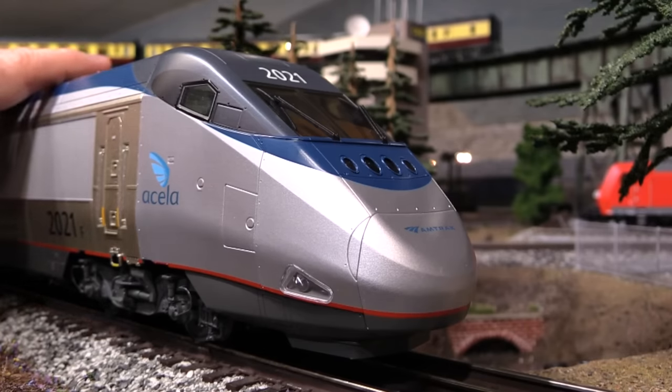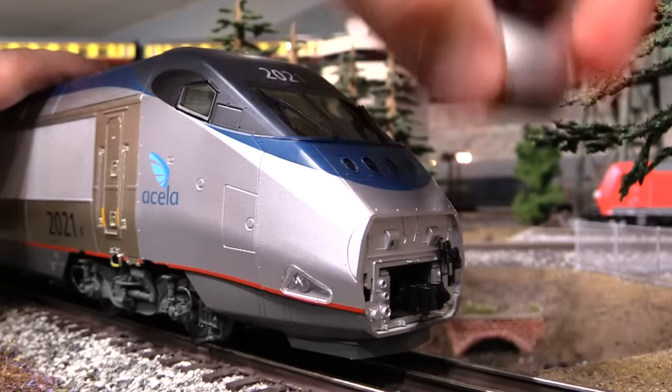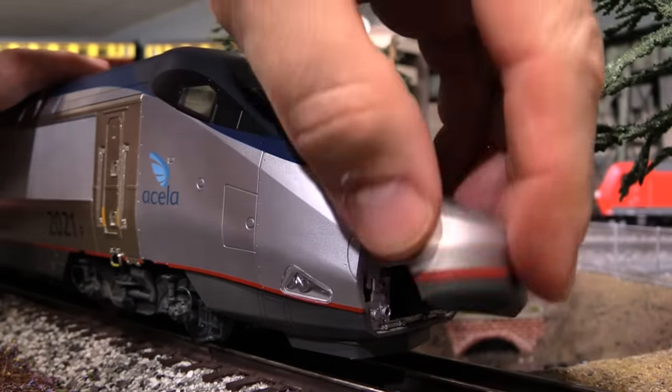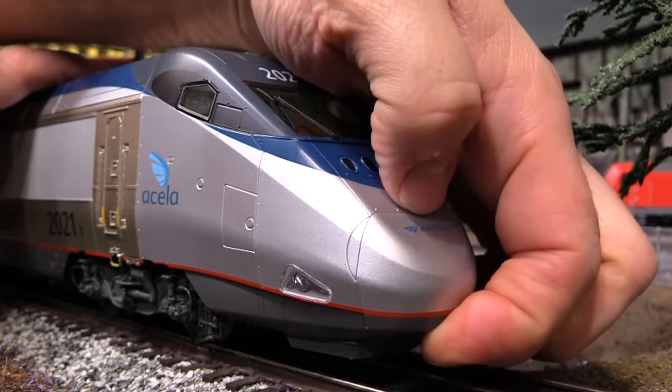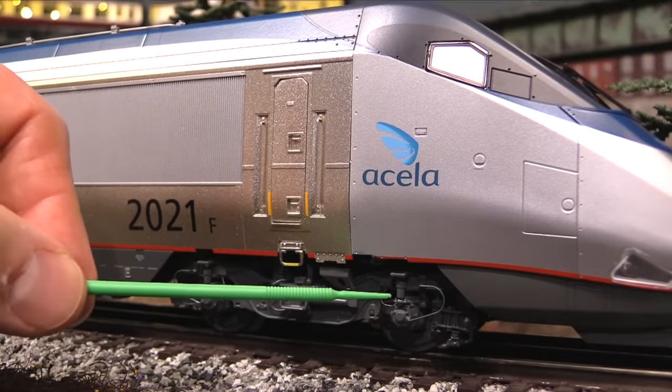And then one of my favorite things is the nose pops down like that, and you can remove it to reveal a non-functioning O-scale coupler. And then when you want to put it back in place, you pop it in there and slide it back up.